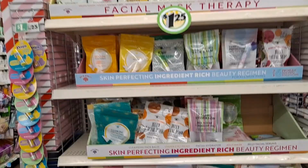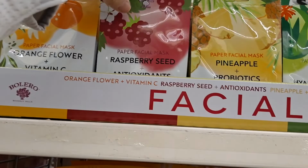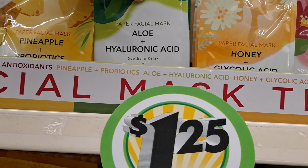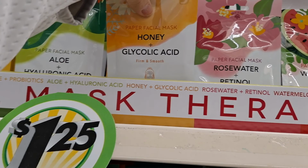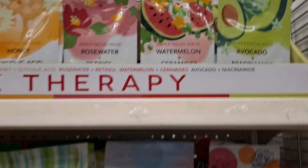Okay, look at this end cap here. These are facial mask therapy, so we have orange flower vitamin C, raspberry seed antioxidants, pineapple probiotics, and these, of course, are the paper facial masks. I'm right near the refrigerators, which are behind me, so I'm sorry for the loud. We have aloe and hyaluronic acid, honey and glycolic acid, rose water and retinol, watermelon and ceramides, and avocado and niacinamide. What a great basket you could put together.